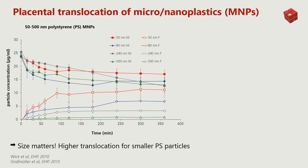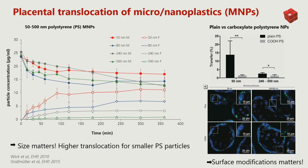So we did some very early studies already more than 10 years ago, and we of course also used this model, with polystyrene micro-nanoplastics in different sizes. What you could see is that when you add these particles to the maternal side, they decrease in the maternal circulation, but they also slowly start to appear in the fetal circulation, indicating that yes, micro-nanoplastics can cross the placental barrier, and this transport is size-dependent, with very low transport for larger particles, but smaller particles seem to cross. But is it only about size?